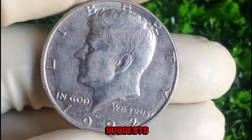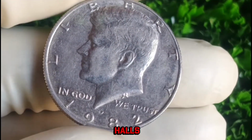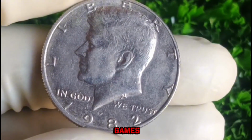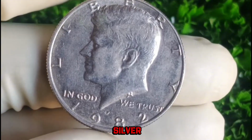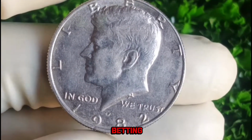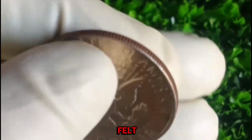Another myth suggests that half dollars were the coin of choice in gambling halls and saloons, used in poker games and slot machines. There is truth here. The coin size and silver content made it perfect for betting, and many 1882 half dollars likely passed across green felt tables.